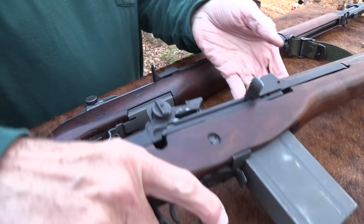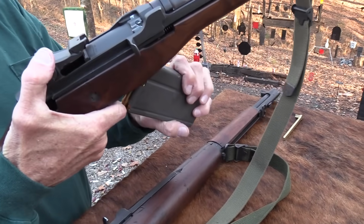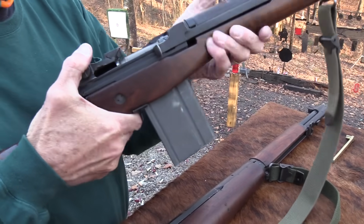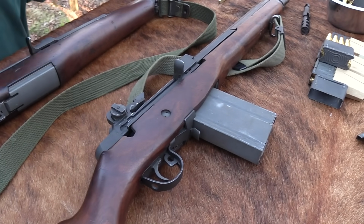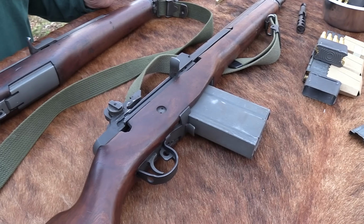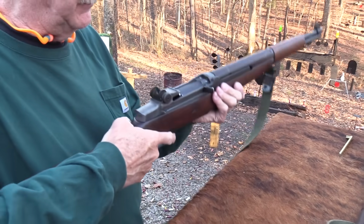Now, you know how a box magazine generally loads, whether it's an AK, which like I said has a few rounds in it, or an AR-15 or anything like that. You just pop the magazine in, pull the bolt back, put a round in the chamber, and you're ready to go, more or less. All right. The Garand, different affair, and many of you have probably seen.